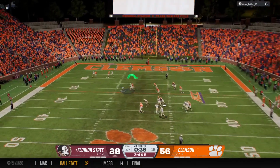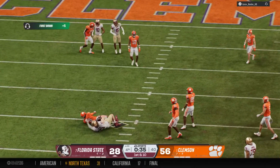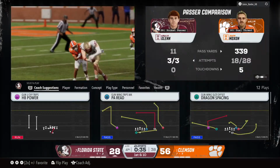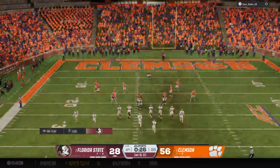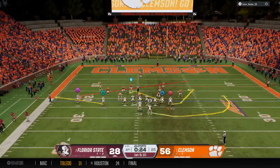Now you're looking at a third down. And the quarterback finds the tight end for the completion. Able to convert on third, sets him up now, first down to the 22. Fresh set of downs for the offense, first down.